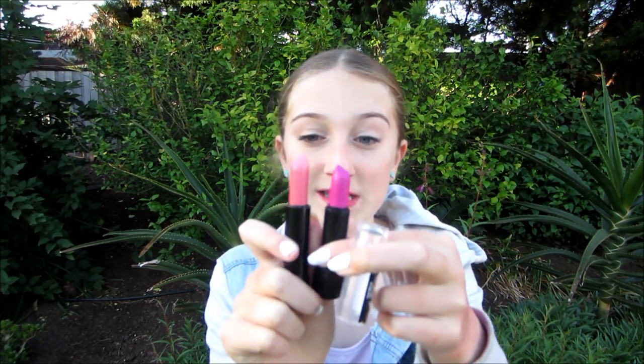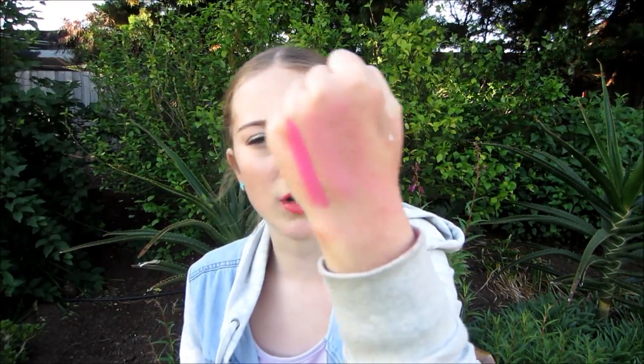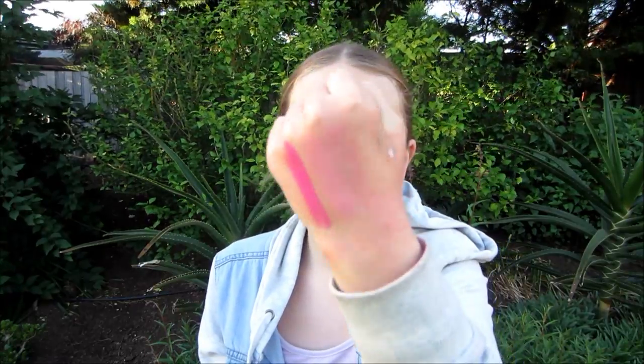But then they have their matte lipsticks, which are insane. This one is in Shocking Matte Pink, and it's so pretty. You don't get as much product at all, but you do get way better pigmentation, and it doesn't sink into your lips. And that is three swatches of that. The only reason I did three is because the first one I got half a lid. So it is so pigmented, and they're really creamy on your lips, and they don't dry your lips out that much.